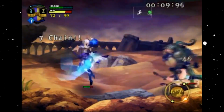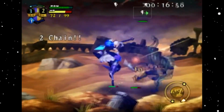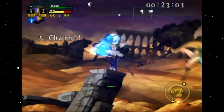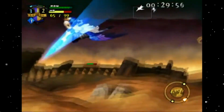One of the standout features of Odin Sphere is its stunning hand-drawn 2D visuals. The game's characters, enemies, and environments are beautifully animated, and the art style draws inspiration from fairy tales and mythology. The attention to detail and the vibrant color palette create a visually captivating experience that sets the game apart.